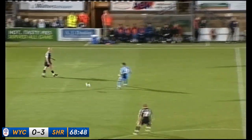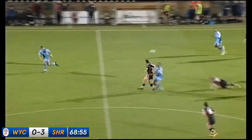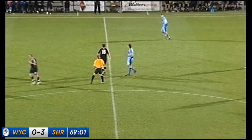22 minutes making a change, Stuart. Paul Simpson and John McMahon beckoning Richard Walker, I think, to the tunnel, just about to make their first change of the evening, I think. Yep, seems a decent time to make a change with just over 20 minutes to play as well. Wycombe have a free kick here on halfway.